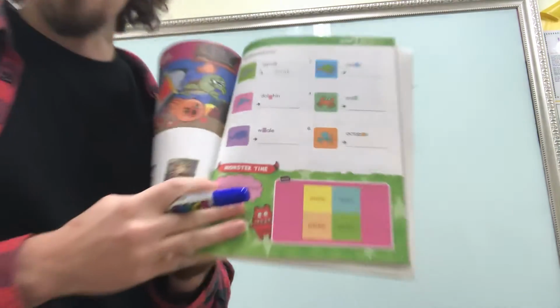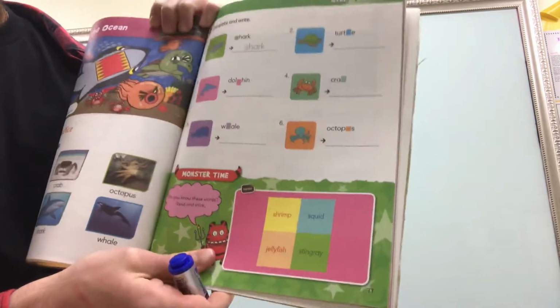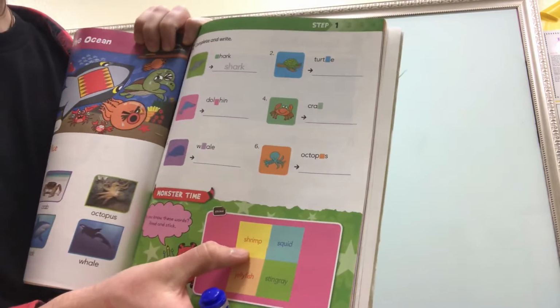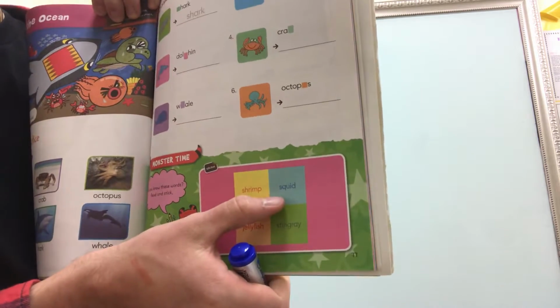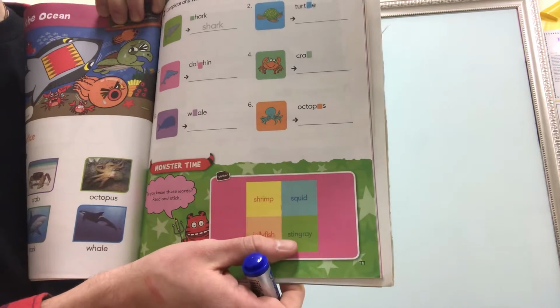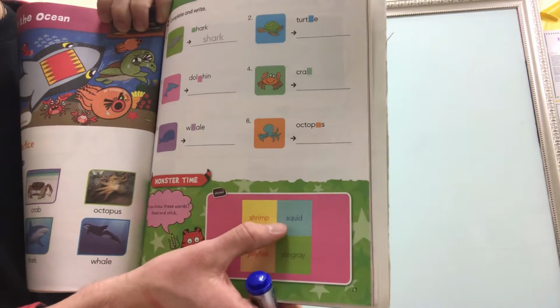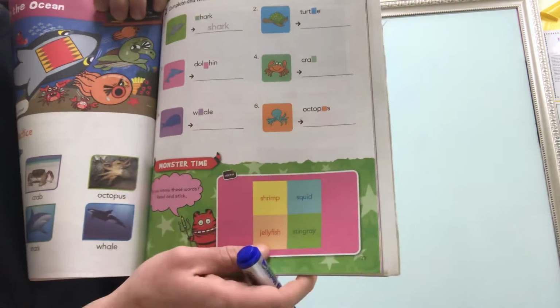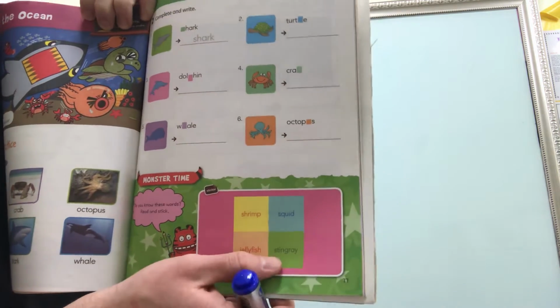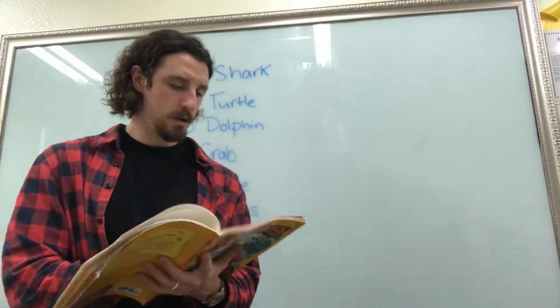So, monster time, monster time. Do you know these words? Read and stick. Shrimp, squid, jellyfish, stingray. Shrimp, squid, jellyfish, stingray. Okay? Let's move on to the next page.